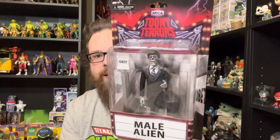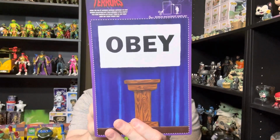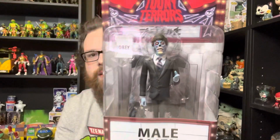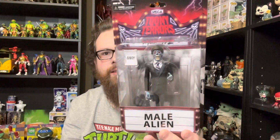And then let's see, this guy from Target here. I love these Toonie Terrors figures. This is a new one, and it's the only one they had, and it's from the new series. From the movie They Live, we've got what they're calling the male alien, and it's basically the politician alien. He even comes with the little sign there that says obey, and on the back it says stay asleep. Very, very cool. I love these Toonie Terrors from NECA a lot.